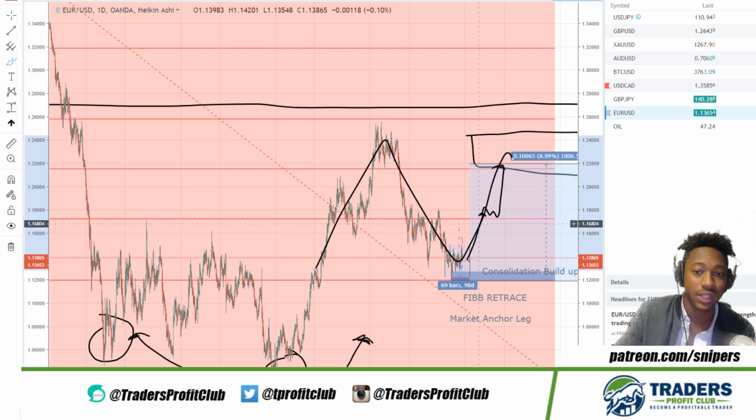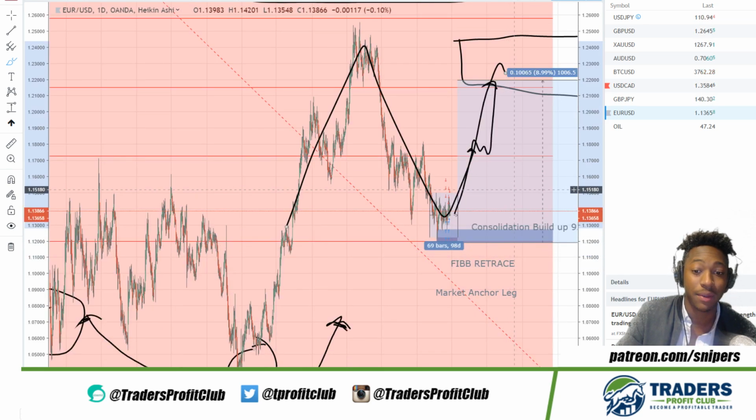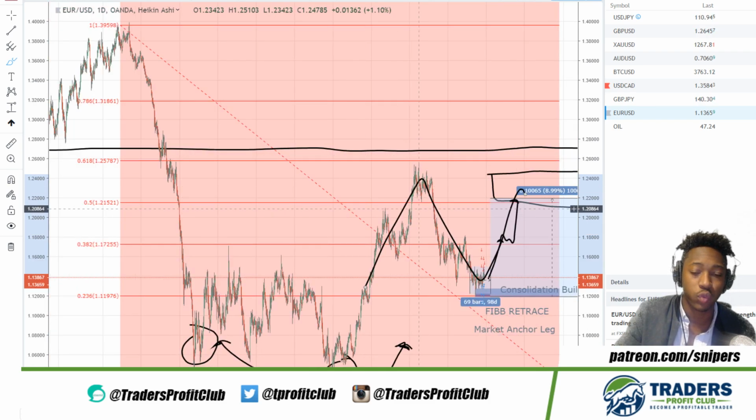So this is definitely a longer term perspective, you guys. This formation could possibly take the whole of 2019, or even go to mid-August of 2019. So I do believe that the price of the euro dollar is going to be higher going towards 2019 and even towards 2020.